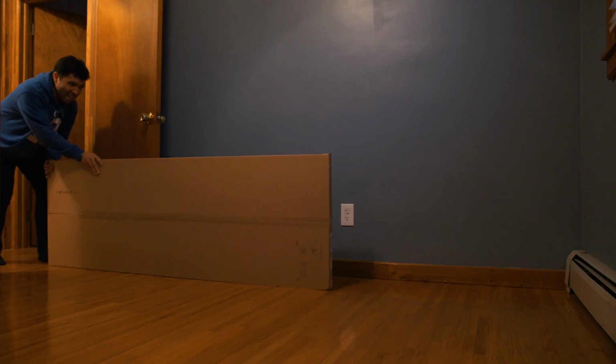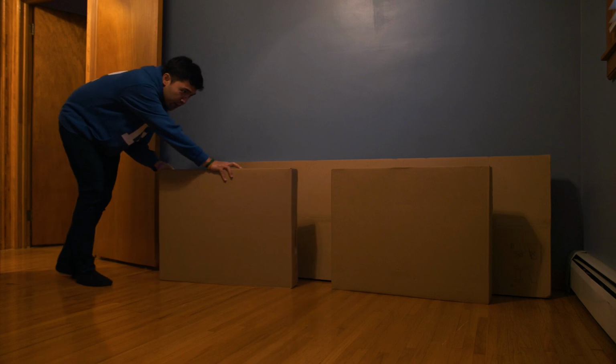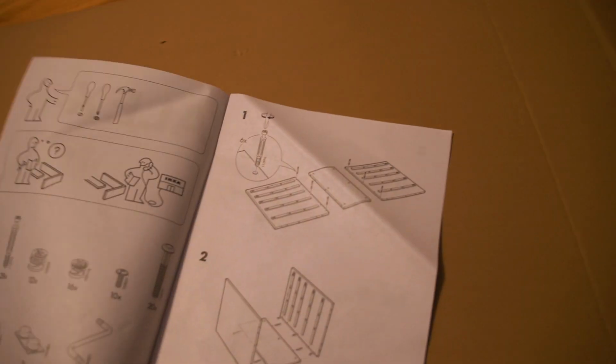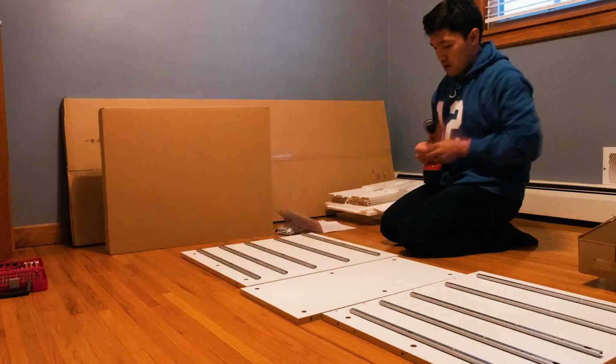After lugging the surprisingly heavy boxes up to my freshly painted office, I took my sweet time assembling everything. I find it quite relaxing on a rainy weekend afternoon.